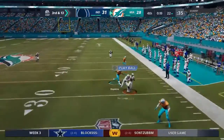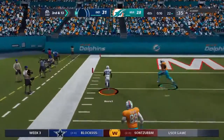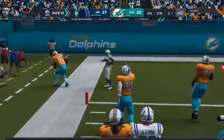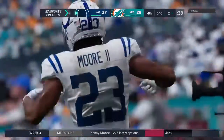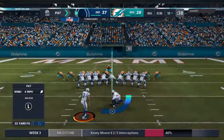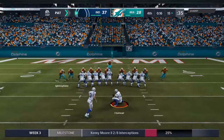Flushed out right. And, a crusher there as it's intercepted. Picked off by Kenny Moore. And he will bring it back and interception return for a Colts TD. For the extra points. And so much for the game-winning 2-minute drive.